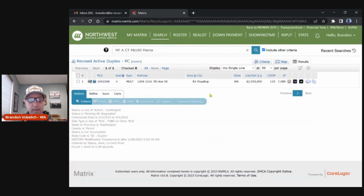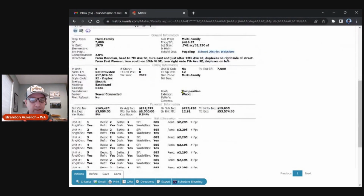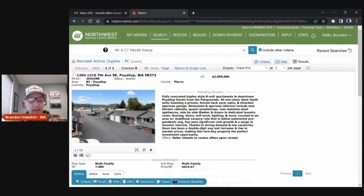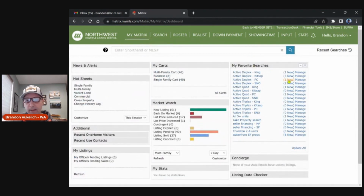Let's check out Pierce. It's actually not a duplex. This is a bigger deal. I think they just put it under duplex because it's 4 duplexes for sale for 2.9. This is so overpriced. I don't even know where these commercial brokers came up with their valuation, because I think these duplexes individually, even at 600 each, and there's 4 of them, would be 2.4 million. I think they are just way off. And if they're listening, I apologize, but I think you're way off. They're nice looking duplexes in a good spot of downtown, but it just doesn't make sense at that price at all.